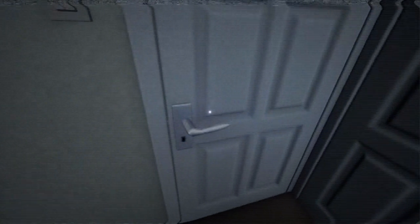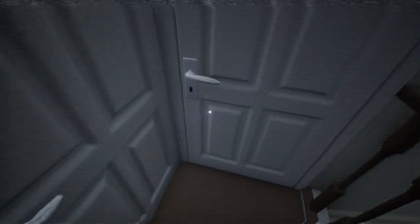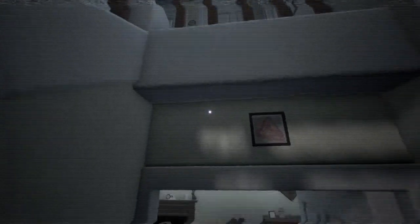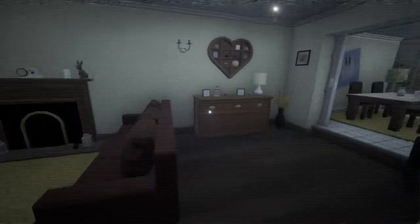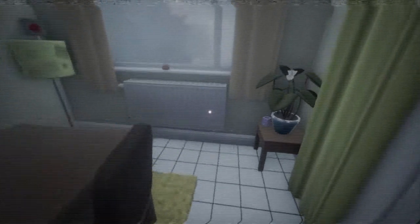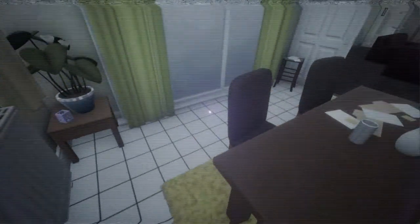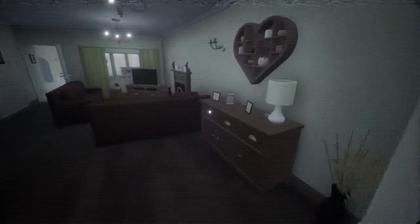No. The door, no. This door, no. This door, no. This door, no. Hmm. I like that though. That was pretty cool. I would have never thought that there would be a button under the lampshade. I thought it would be just a light. Which means there's probably a few things that we should be checking to see. Hmm. This one? No, that was the drawer, right? Yeah.